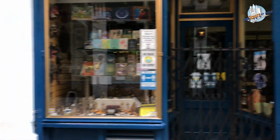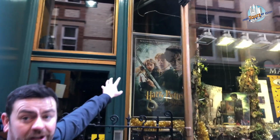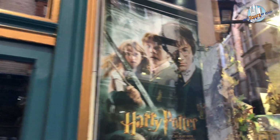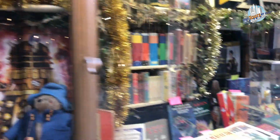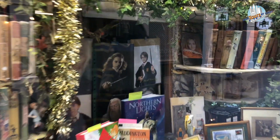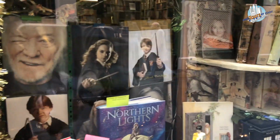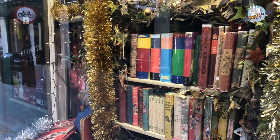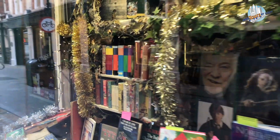Now this is probably my favourite shop on this road here. Look at this. Signed Harry Potter movie posters. Signed Harry Potter autographs. And if you look in the window here, you can see first edition signed Harry Potter books. This is a shop you need to go to if you are a fan of Harry Potter.